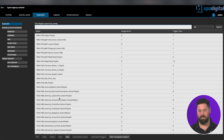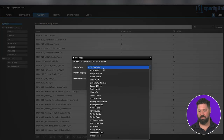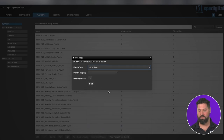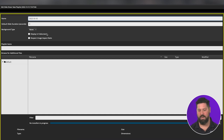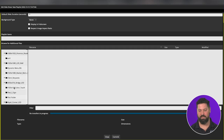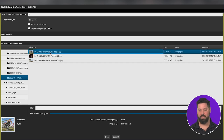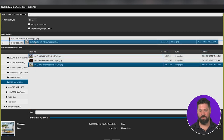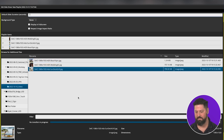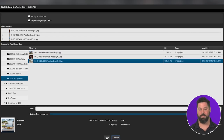To create a playlist, hit New and select the type of playlist that you would like to use. Here, we're going to use a slideshow playlist. A new window will open, and here you'll be able to label your playlist and then find the content that you'd like to add into that playlist. Once you've found the content, simply select it, highlight it, and drag into the open field. Once you've added all of your items into the playlist, commit the changes, and then close the window out.